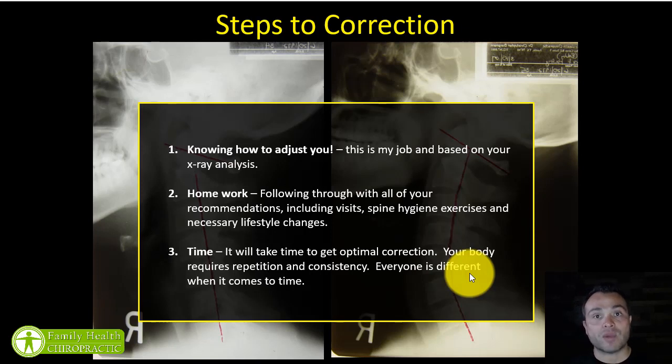Number 2 is to give you the right types of spine hygiene exercises. These are things you must absolutely do in order to get corrective care. You can't expect to just change the bones and do nothing to the muscles. Right? Our muscles have memory and we have to reshape that.